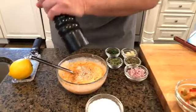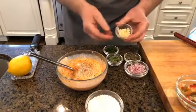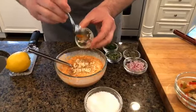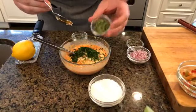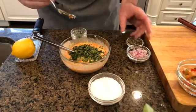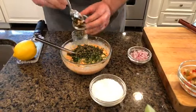I always love some fresh cracked black pepper. And now, these are some of the other things that you can add that kind of kick this up. So we've got a little bit of fresh garlic, some fresh chopped parsley, tarragon. You know, tarragon is one of my favorite herbs. It's great in aiolis. And some capers, some chopped capers.